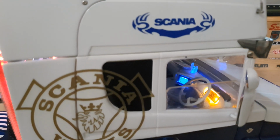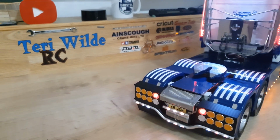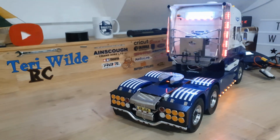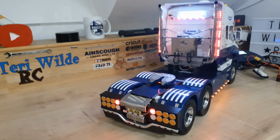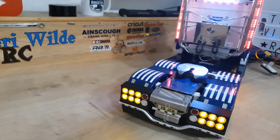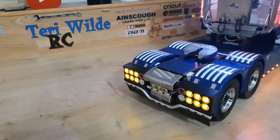Nice, very fancy. Brake lights. Lights off. Perimeter light stays on. I'm going to have a look at the switches in a minute, but brake lights, reverse lights, lots of hazard lights. Right, let's see if those rear lights are working the same way.